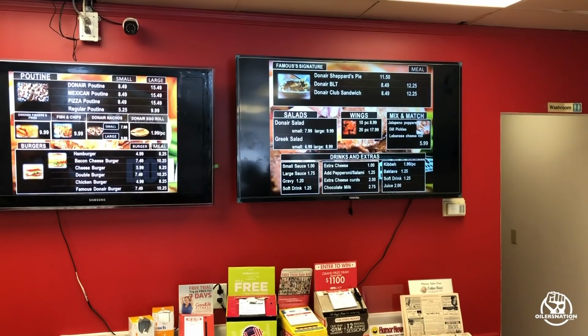A, they've got a shepherd's pie donair on the menu. Very cool. Which, when it comes to next Thanksgiving, best believe I'm showing up and I'm getting that for my lunch leading into my turkey dinner. So I'm very excited about that.